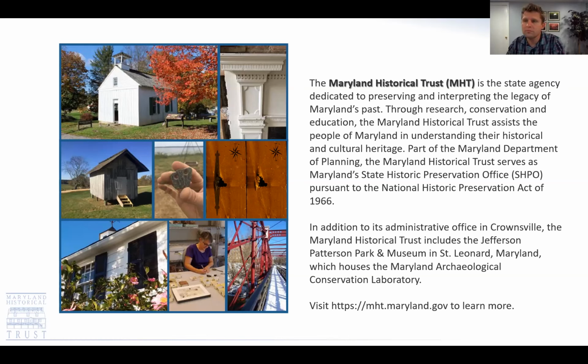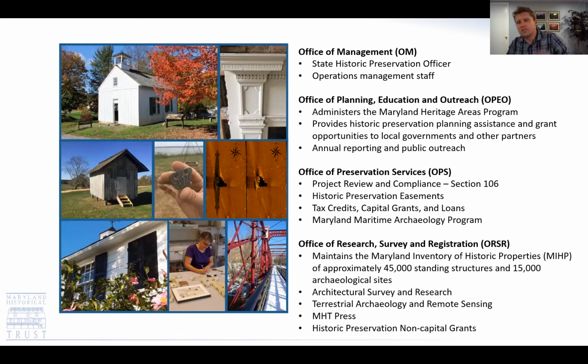Okay. So this slide sort of lays out how the trust is organized into physical functional offices. In addition to the offices that you see here, which are the offices up in Crownsville where I work, we also have, as part of the trust, Jefferson Patterson Park Museum, which is the home to the Maryland Archaeological Conservation Lab, the MAC Lab. So that is also a part of MHT, but physically very separate from us. They're down in Leonardtown, Maryland, in Calvert County, and we're up in Crownsville, where our offices are. We're part of the Maryland Department of Planning.